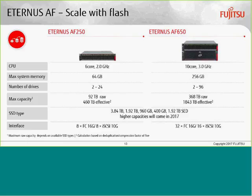Absolutely, Richard. Thank you. So we do have two models. Again, the name of the technology is ETERNUS, and the two models that we have are the AF250 and the AF650. As you can see, both the AF250 and the 650 come with dual controllers with a single CPU on each controller. And as you can see, we have 6-core and 10-core with different technology. And we offer 64 gig cache and 256 gig cache on the 650. And the number of drives, as you can see today, we can scale the 250 up to 24 flash drives, and the 650 goes up to 96.